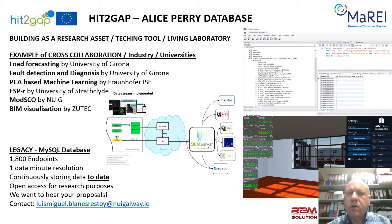We enabled data acquisition with the help of Cylon and built a comprehensive database that gathers data from nearly 1,800 sensors at a 1-minute interval. This enables nearly real-time applications.